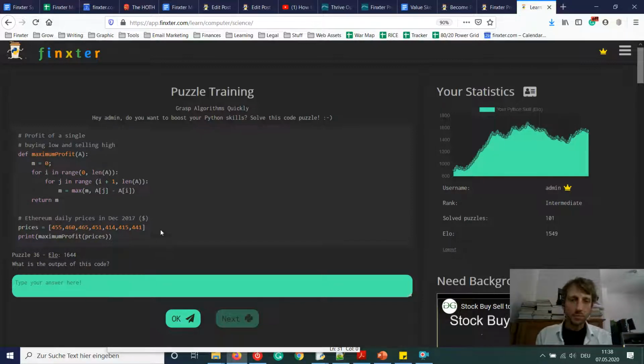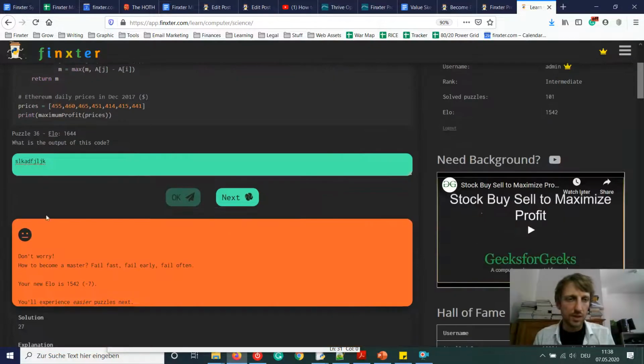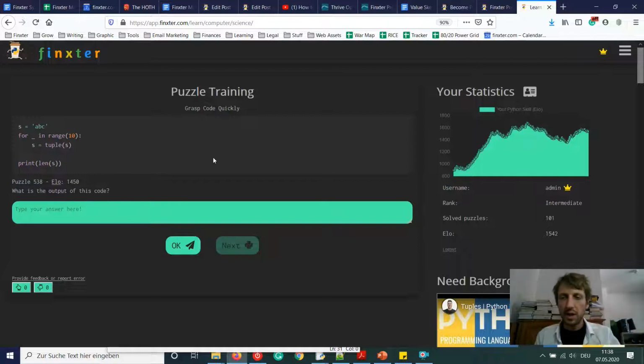And how can you improve? You type something in here, now a dummy value, this will be wrong, which means that my elo reduces. Okay, I use this as a test account, and then you go to the next puzzle. So this is how you improve on the Finxter app.